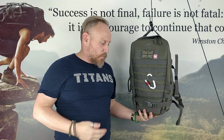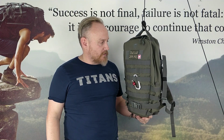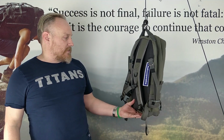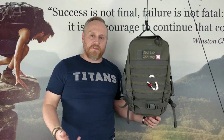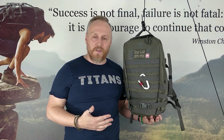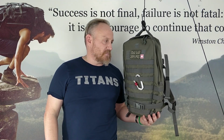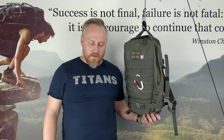Let's put it down to, would I recommend this pack? And the answer easily is yes. It really is that good. It's a perfect little one-day pack that if you wanted to go for 2 days, you wanted to put some extra kit on there, you can do it. It's brilliant. Yeah, it really is that good.